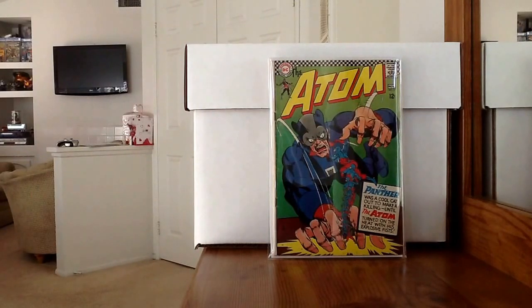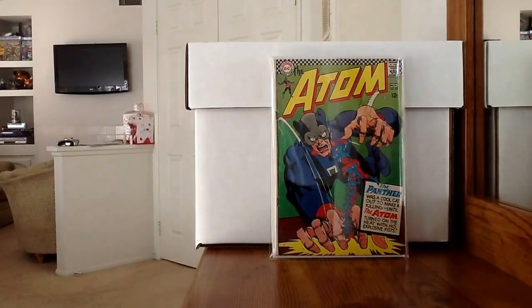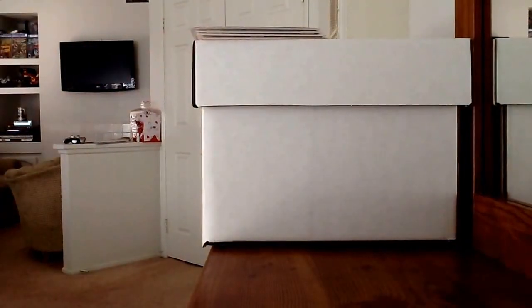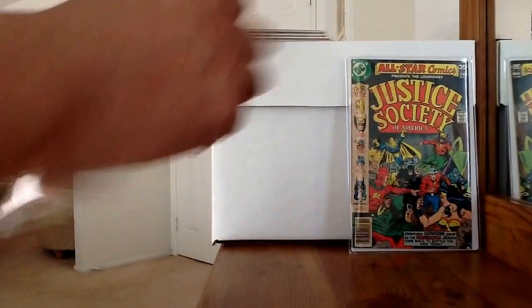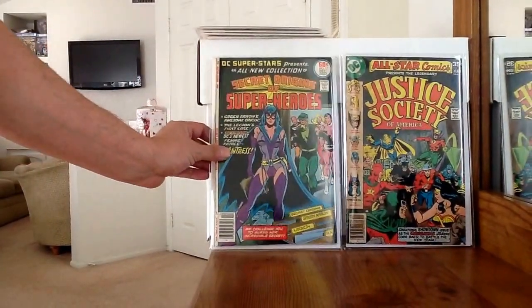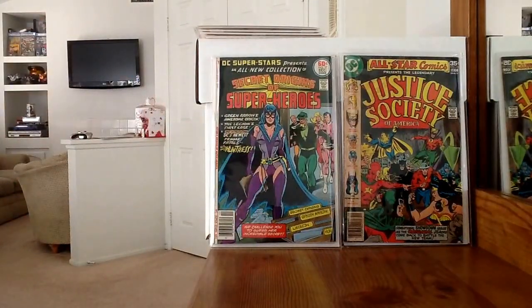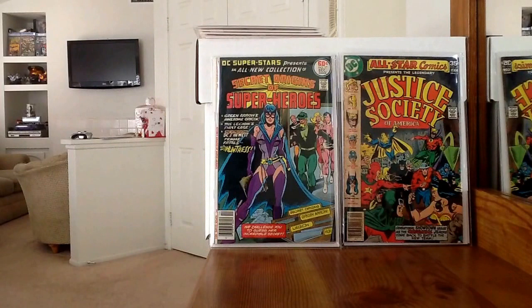Just freaking beautiful. And the 2 books that he sent that I'm just ecstatic about, and once again, I can't thank you enough. The Huntress, first appearance of the Huntress. Real happy, and definitely been looking for this book for a long time. Just didn't want to pay the prices, but Hero Hunter, once again, man, thank you. Stand-up guy in the community.